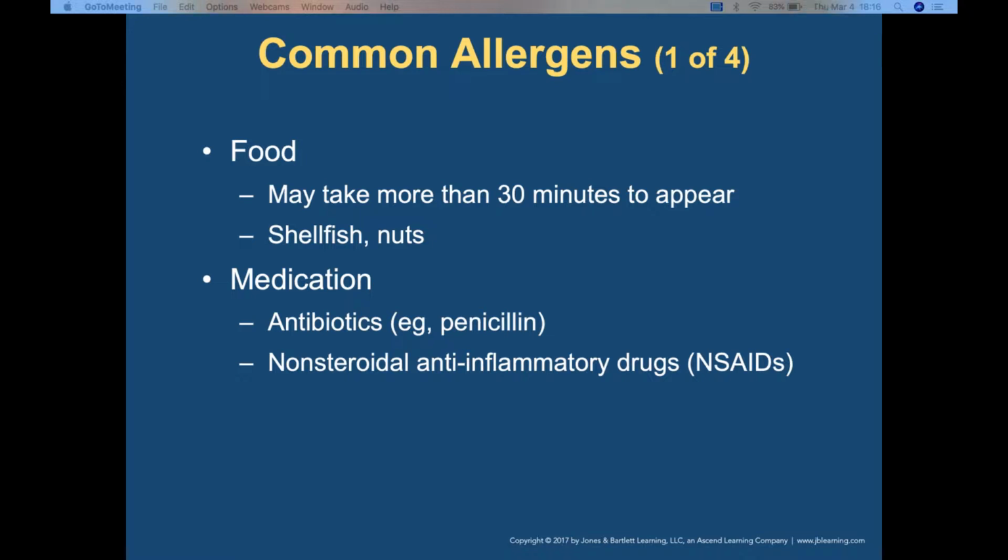Some medications are the second most common source of anaphylactic reactions, particularly antibiotics. I'm highly allergic to penicillin. I can't take penicillin because my whole body starts running a fever. My head's cool, but my body will get super, super hot.